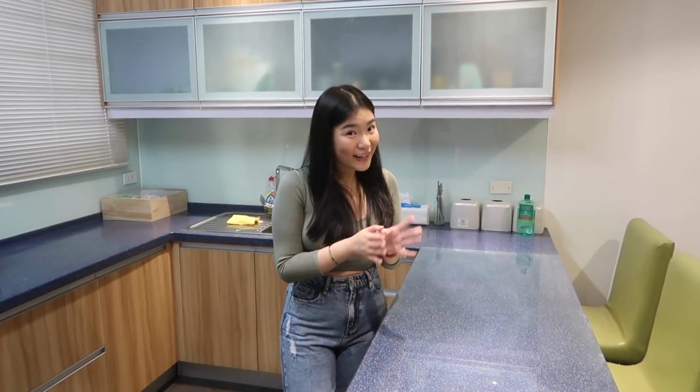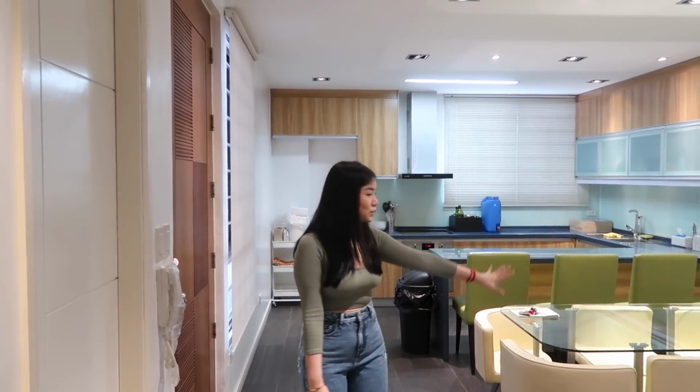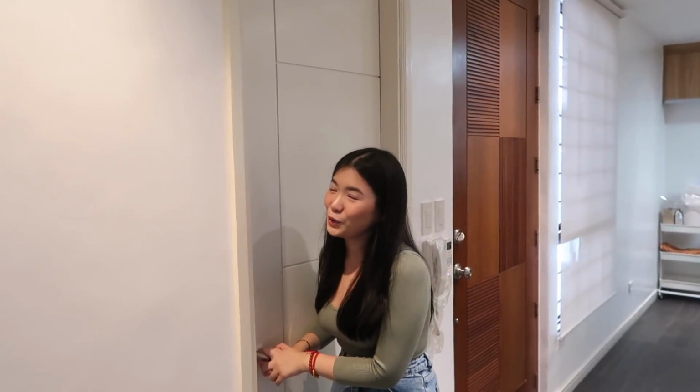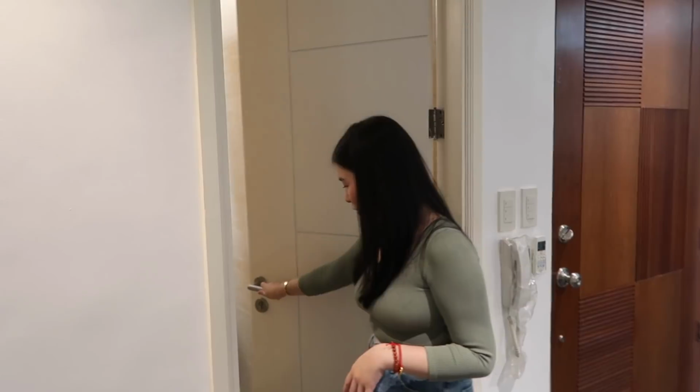This also serves as extra dining space. So pwede kumain yung mga tao dyan. So from kitchen to dining, dito na tayo sa powder room. So, oh my god, I really love this powder room kasi ang laki niya, best. So, yeah, this is the powder room.